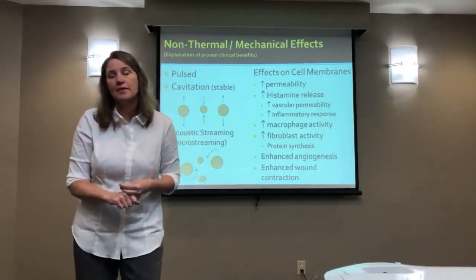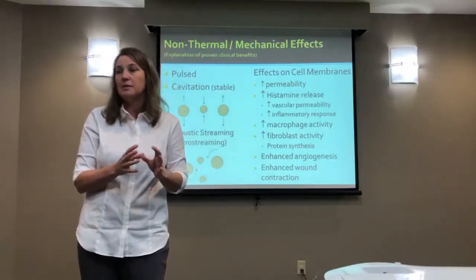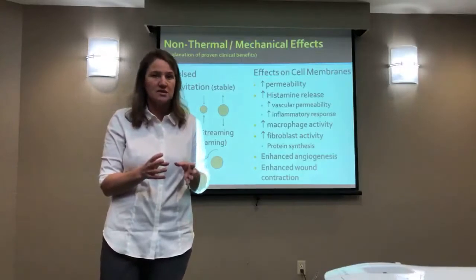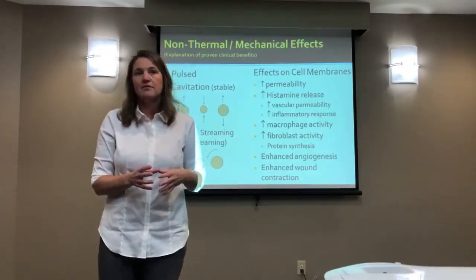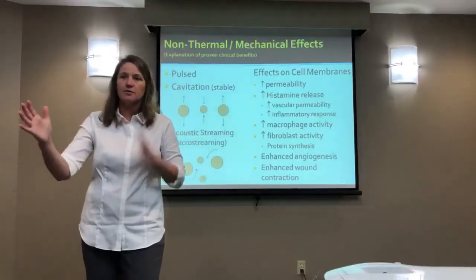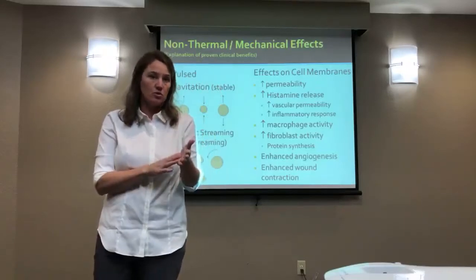That's another common thing. I often will ask people, why are you doing the ultrasound here? Many people are under the mistaken impression that ultrasound is an anti-inflammatory. It's not. If you had to categorize it as anti-inflammatory or pro-inflammatory, it's pro-inflammatory. It increases the local histamine.